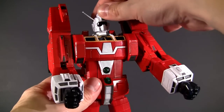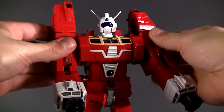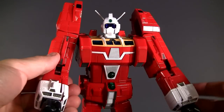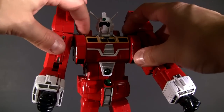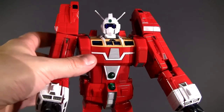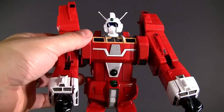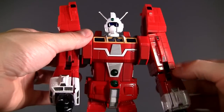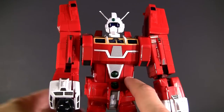We got the head here on a ball joint. Looks around a little bit limited for what it is, but works. You get the shoulders that go up and down, and you notice they don't want to hold up. And again, it's really tied down to these corners here, which have a little crack in it. Whoops. You do get a ratcheting joint here, which is a spring ratchet. You get the elbow. You get the little bicep swivel. You don't have a waist joint.